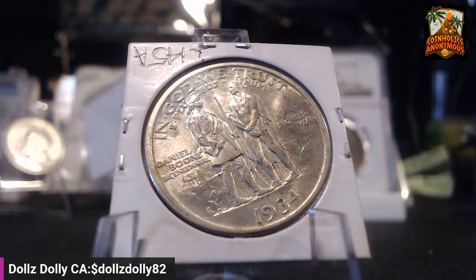All right, AU50 goes for 130. MS60 is 135. MS63 is 150. MS65 is 180. MS66 goes for 275 plus. 1934 is the only single year that the coins were not sold in a mint set. Or not a mint set, but a set.